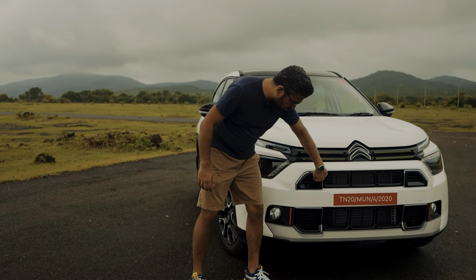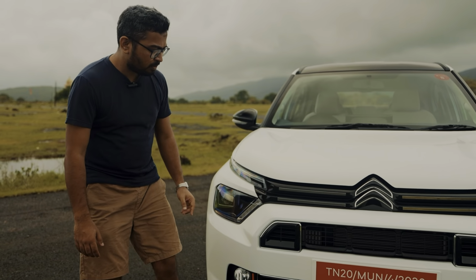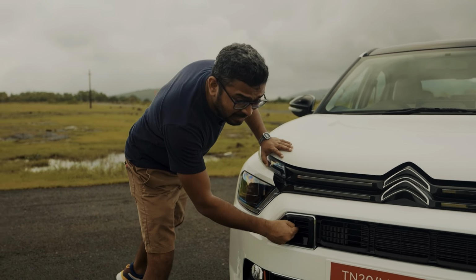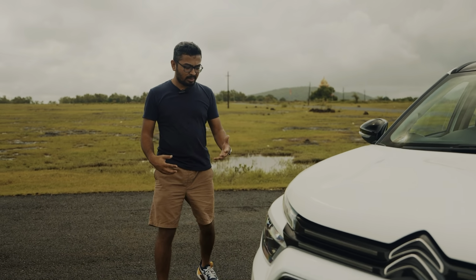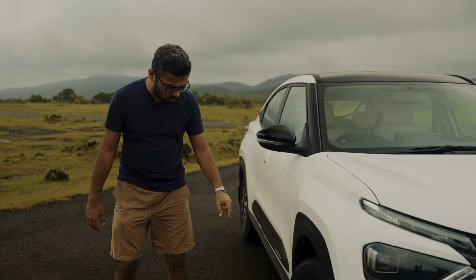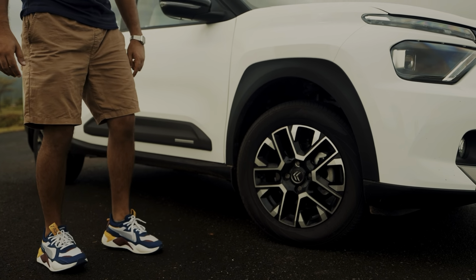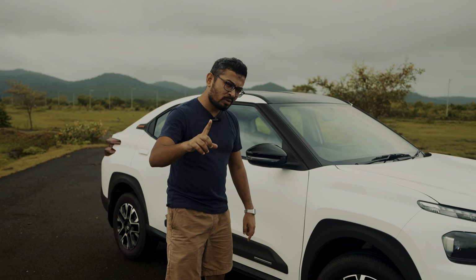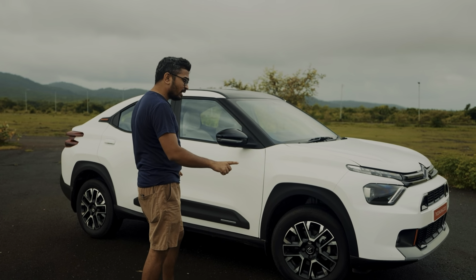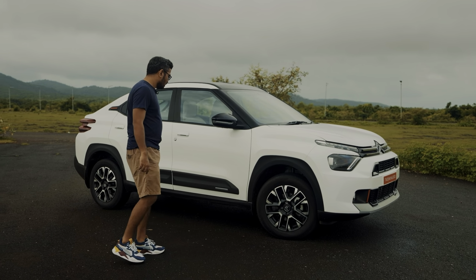Now the airbox is over here with this large air dam, which puts in a lot of air with high pressure because of how it has been designed into the intercooler. Now coming to the side, we have 16-inch diamond cut alloy wheels, which are shod in 205/60 R16 tires. Perhaps they could have gone for 17-inch alloy wheels because of the size of the car. These do look slightly undertired.